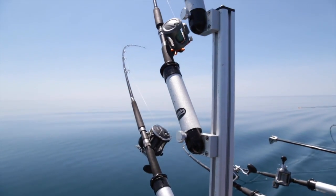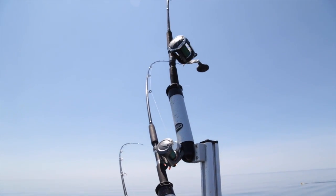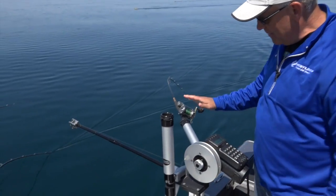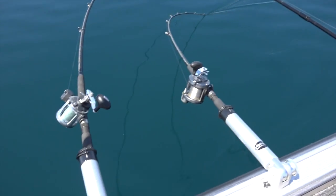Today we're using the tree system with 3 up rod holders. That's what you see in the background there that's connected to the 3 offshore boards. We have the 2 down dipsies, and we're fishing those in the mid depths. And then I got my Trax downrigger here.